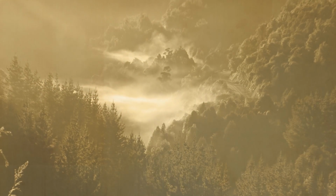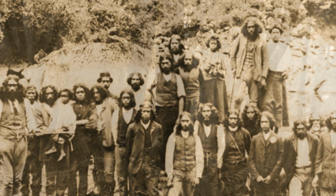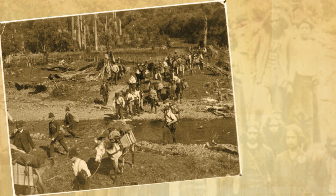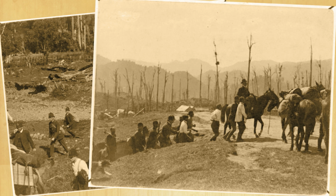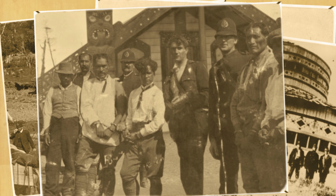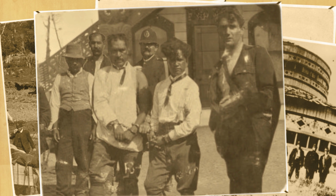Despite being a 6-hour walk through dense bush from the nearest road, the prophet and his community of followers did not go unnoticed in the heart of the Urewera forest. Considered to be a troublemaker by government officials, 70 armed constabulary were sent to arrest the pacifist leader. Arrested and tried for sedition, he was found not guilty. He was, however, sentenced to 1 year hard labour for resisting arrest.